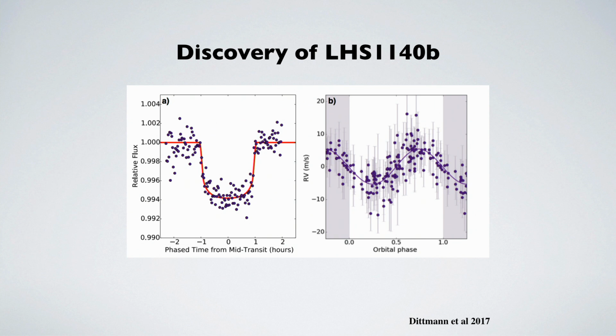On the right are the radial velocities of the star, and on the left is the transit. So with these two measurements, we can calculate the mass and the radius of this planet and say that it's a super-Earth. But there are many super-Earths right now. So what makes this one more important? It's in the habitable zone.